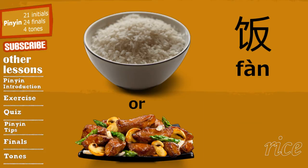Why? Because Chinese people don't like an empty feeling in their stomachs. Rice and noodles can fulfill our need of feeling full. And most dishes do not provide this kind of satisfaction, no matter how tasty they are. At least in our opinion.